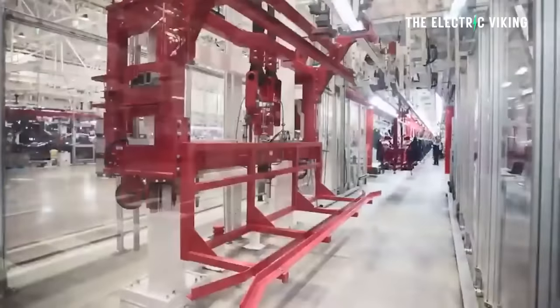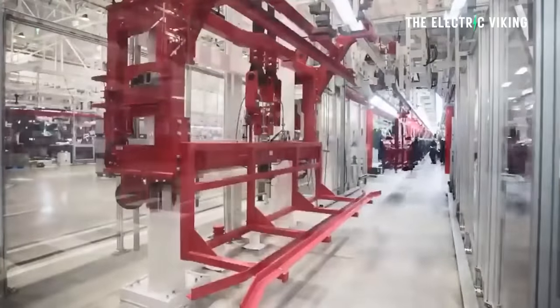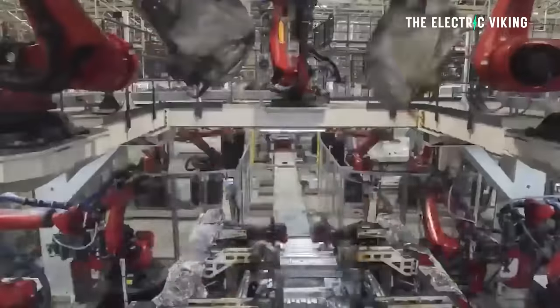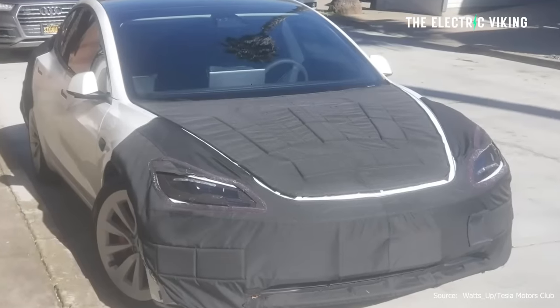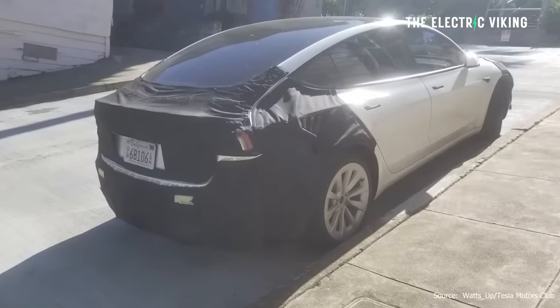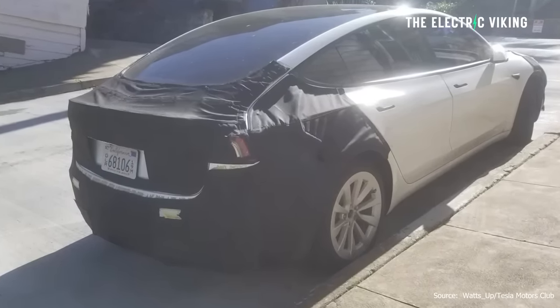Tesla has Chinese-made Model 3 Ludicrous vehicles in America. Don't know why they're in America, but they're in America. And they show some upgrades that we hadn't seen before, which is kind of interesting.